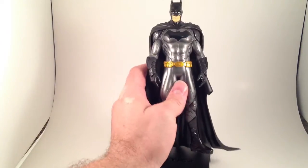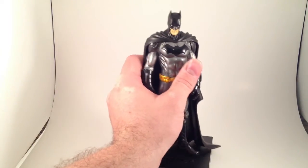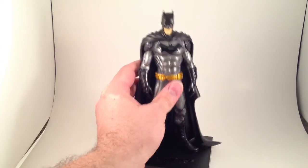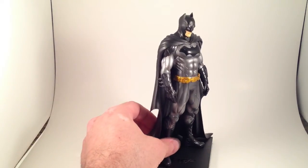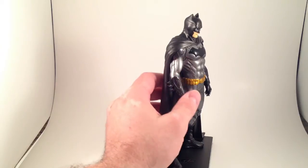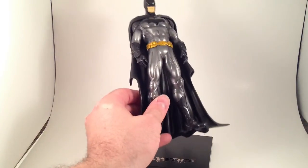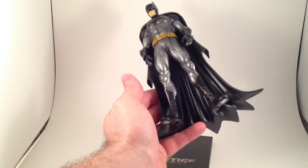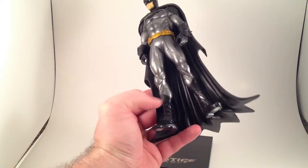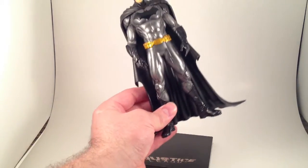It looks good. It looks like there's some sort of scale mail or some sort of undersuit underneath all the armor. I dig the lines, the way that they did kind of make this look like jointed, segmented armor. The sculpting on this is pretty good. I can't pull it up closer to my eye because then you won't be able to see. The boots make it look like, rather than black, it's a little bit of a sparkly black.